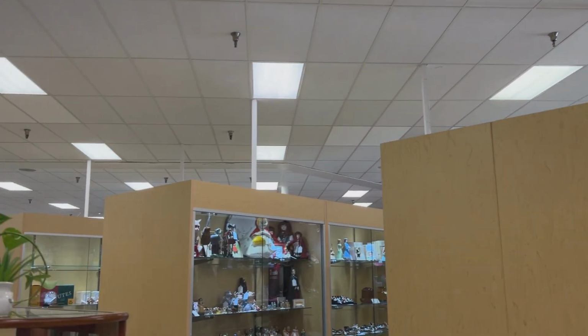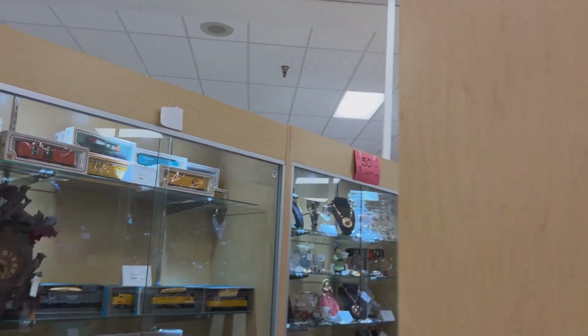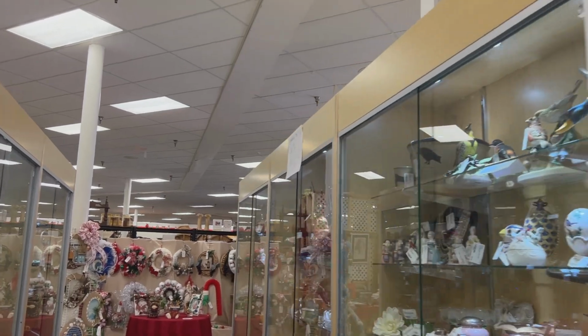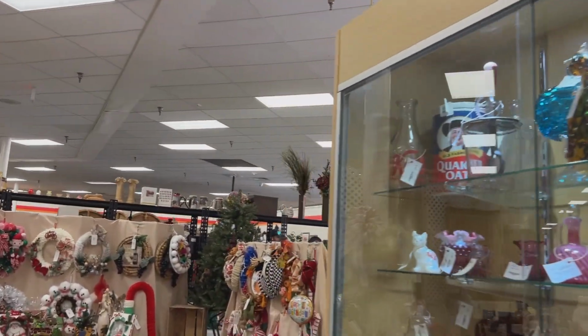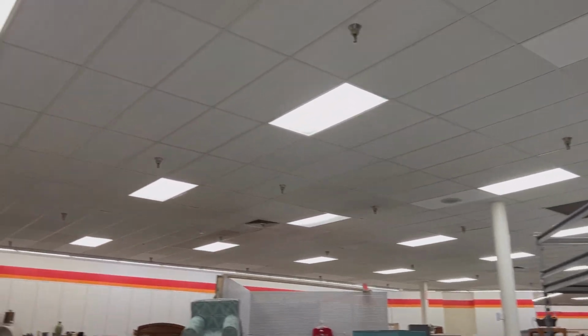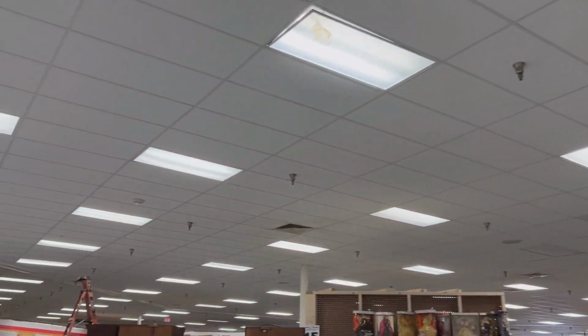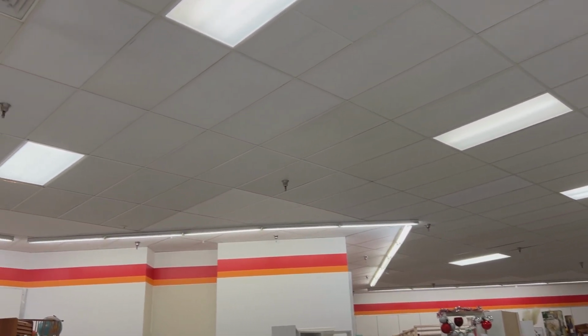Now we're making our way near the front door here where they had some display cases, but unfortunately the display cases just had integrated LED lighting in them, so nothing special there. There was also a Christmas tree, but unfortunately it had LED lights on it. And then here's one last look at the back end of the store. Here's a close-up of one of the 4-lamp Troffers, and then a 3-lamp Troffer right beside it.